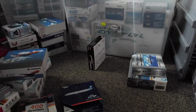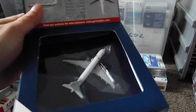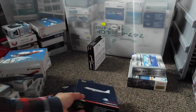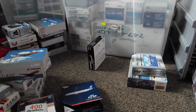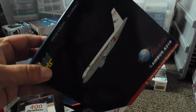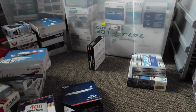Same thing with the Iberia one. Another one that is not hard to find. If you're patient enough, you'll find it. I'm very much into retro jets. You want to add a little bit of color to your miniature airport, so you don't want the Iberia, the yellow and red, all over your airport. I love to mix them up. Sometimes I will take pictures of my miniature airport with retro jets only. Might sound weird, but yeah. There you go.